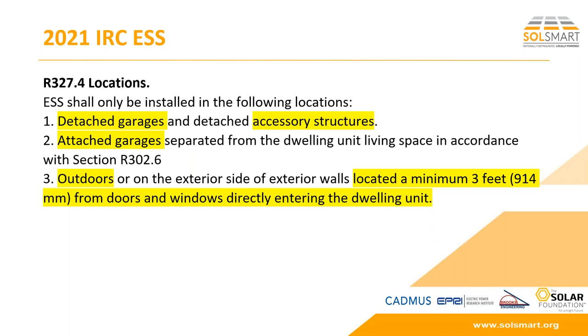Really important to understand that if the door is going into a garage, or it's the garage door itself, there's no stipulation on distance there. But if the door is going directly into the house, or you're putting it on the outside of the house next to a bedroom window, for instance, or a living room window, then it has to stay 3 feet away from that. The concern is that if for some crazy reason it were to catch on fire, that fire would easily progress into a door or window and catch the interior of the house on fire. So let's go to the next slide.